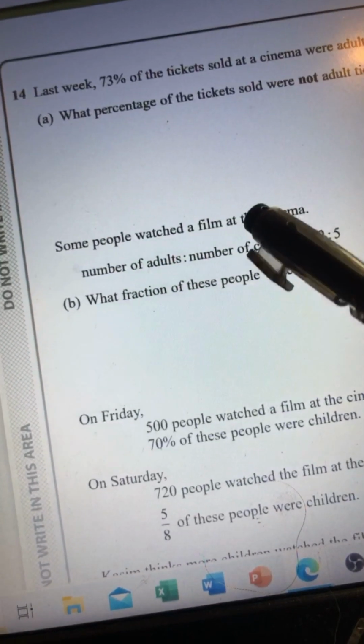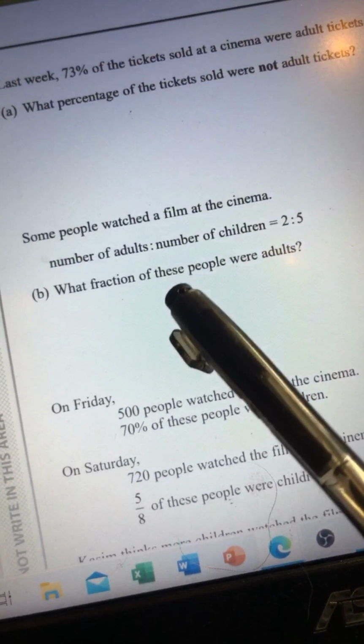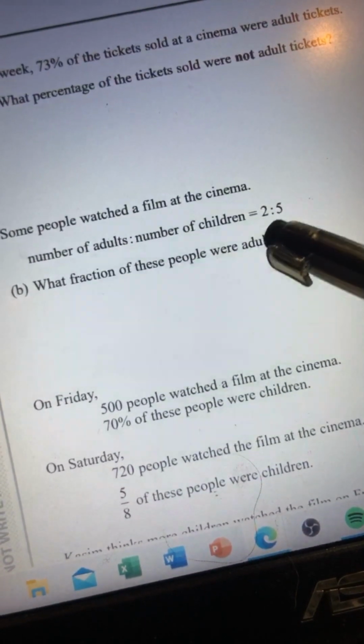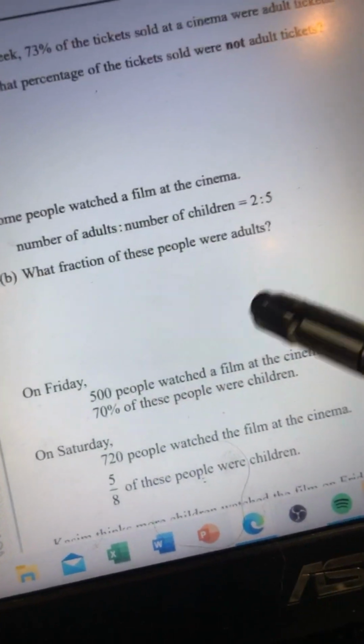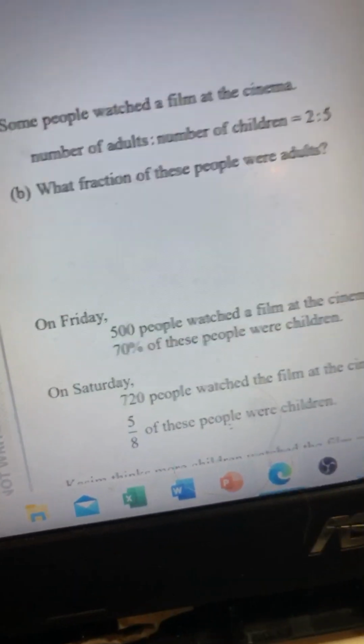Some people watch a film at the cinema. The ratio of adults to children is 2 to 5. What fraction of these are adults? If you add the ratio, you have to add 2 plus 5 to get 7, because it shows us out of 7 parts. Then 2 out of 7 would be the fraction you would use. Genius. These questions are kind of easy, I can't lie.